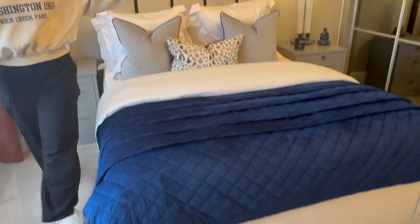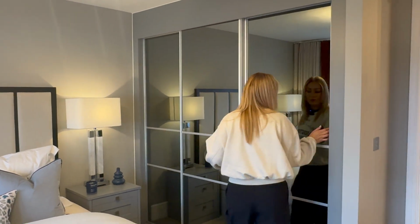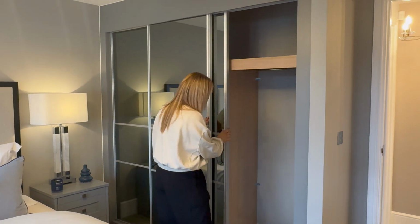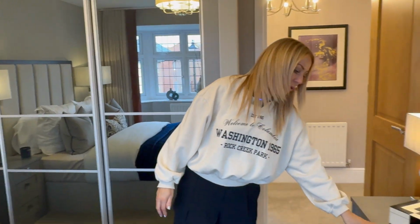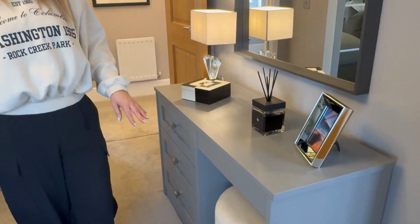You've got fitted wardrobes in the alcove. So we've got the mirrored effect on these ones. If I can get it open. Loads of space in there. We've got another side as well. Again, we're keeping in with the kitchen and stuff because we've got the country shaker style furniture. Yeah, it's very much like the study.